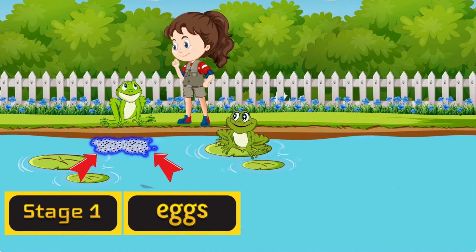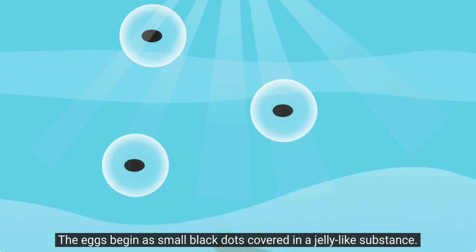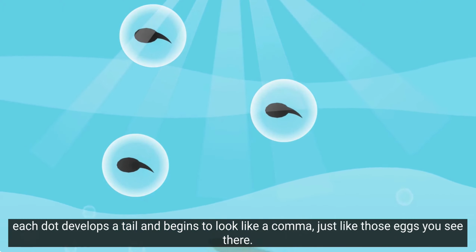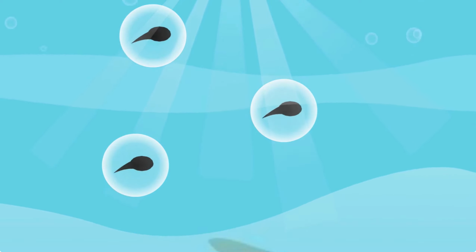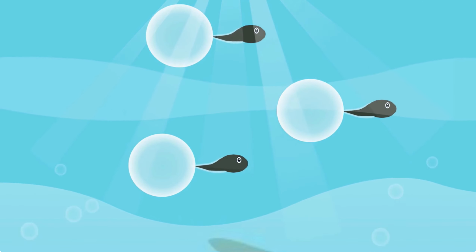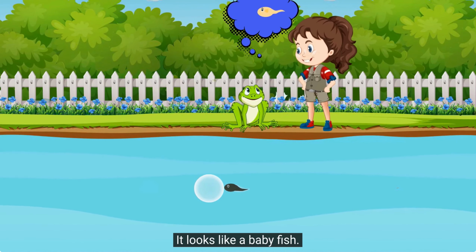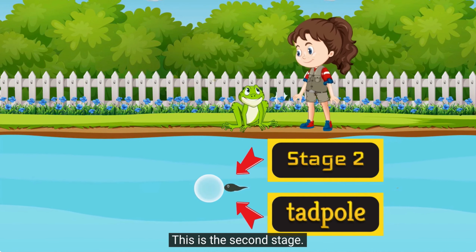Oh, I see. The eggs begin as small black dots covered in a jelly-like substance. After some time, each dot develops a tail and begins to look like a comma, just like those eggs you see there. The teeny-weeny tadpole hatches out. Is that a tadpole? How can it be a baby frog? It looks like a baby fish. Yes, it does. This is the second stage.